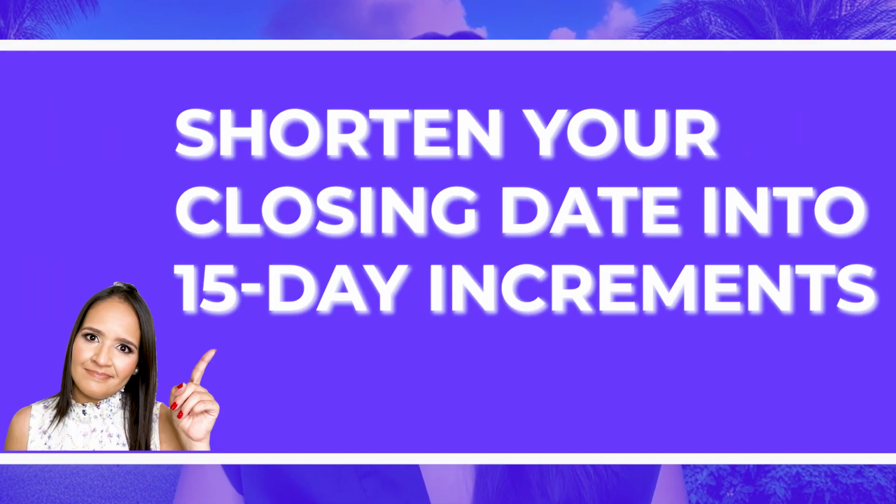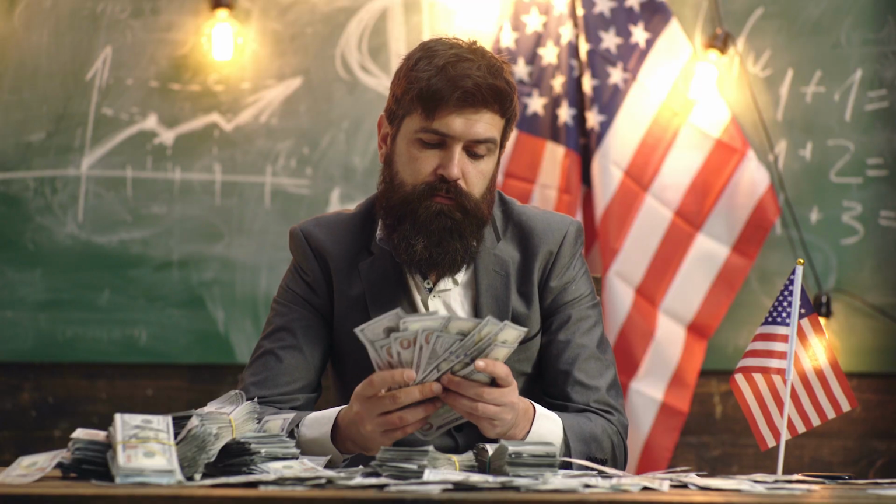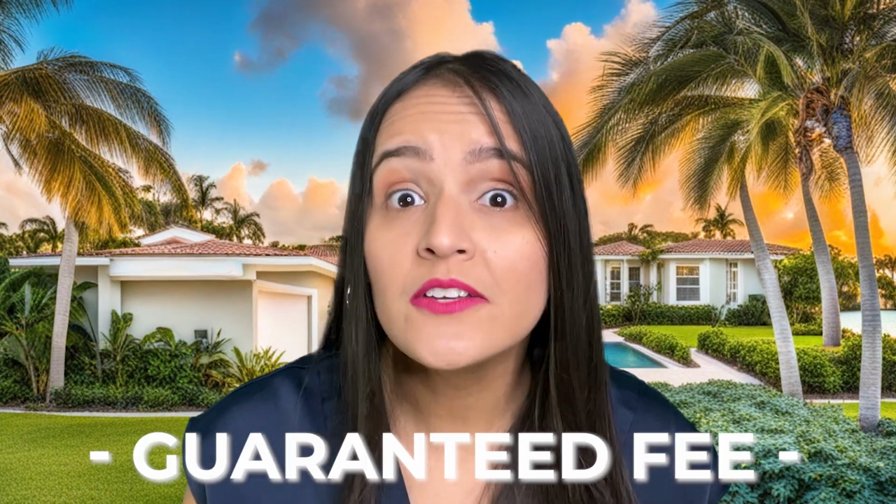So the first tip on our list revolves around your closing date. When you are buying a house, your mortgage rate lock is like a golden promise from your lender. In simple words, your lender will be committing to honor a specific mortgage rate, and it comes with a price tag, a guaranteed fee for a set period. Well, you can save money by choosing a smarter closing date. You see, mortgage lenders play a numbers game. They like shorter timelines, so if you can tighten up your closing date, you are in for a treat.